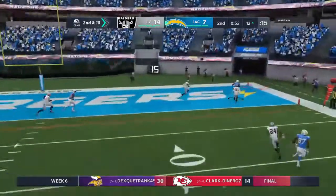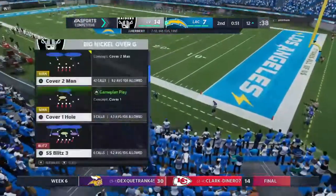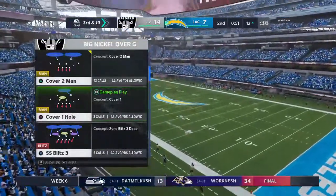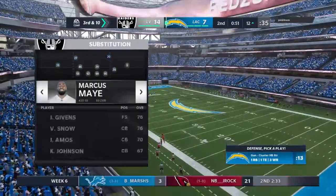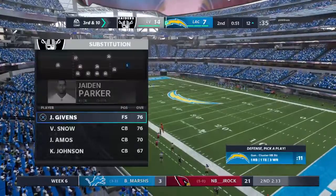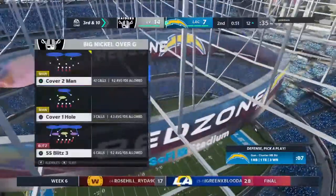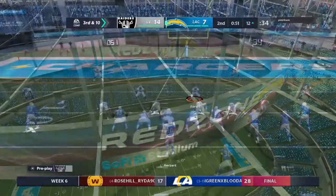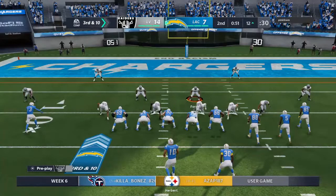Second and 10. Here's Herbert once more. To the end zone, but it's incomplete. To this point, I've been impressed with the work defensively. They have not allowed a lot of receivers to run free. And there's another example, another incompletion. This offense was on the move. Now two straight incompletions have them looking at 3rd and 10.